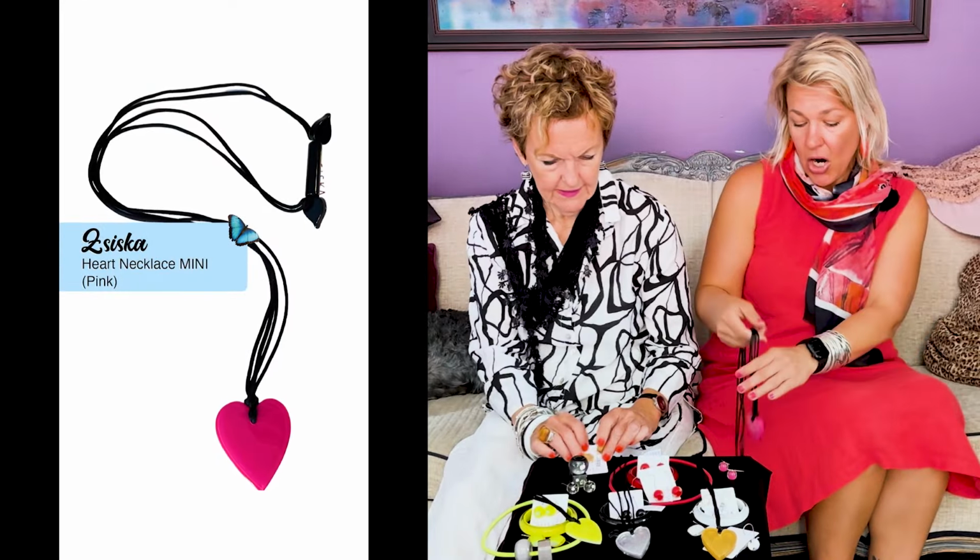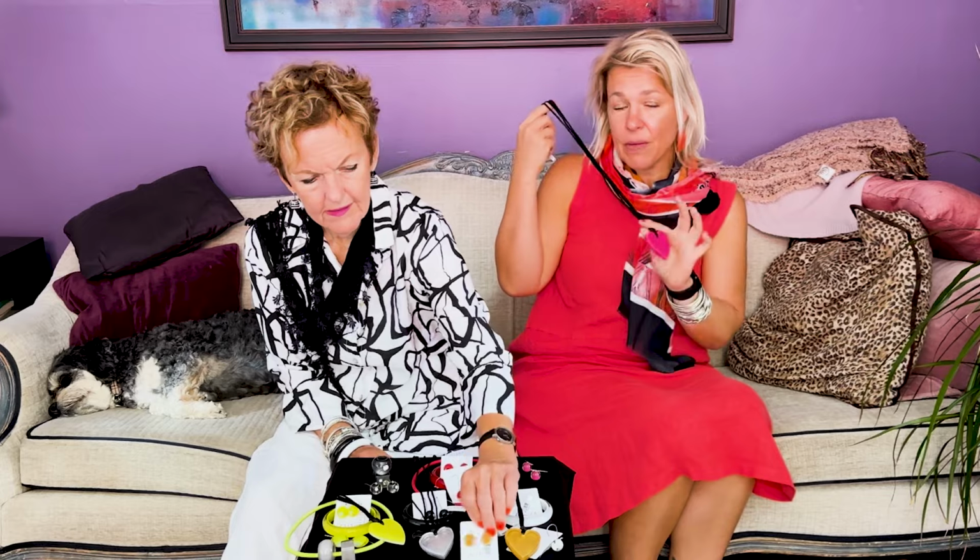These little heart necklaces are one of our favorites. They're an amazing gift. They're a great price point. I think they're $39. They're adjustable, so you can bring them up and down, if you want it in your neckline or lower. They're so versatile, and nicely finished with the little hearts at the end. They're so cute.